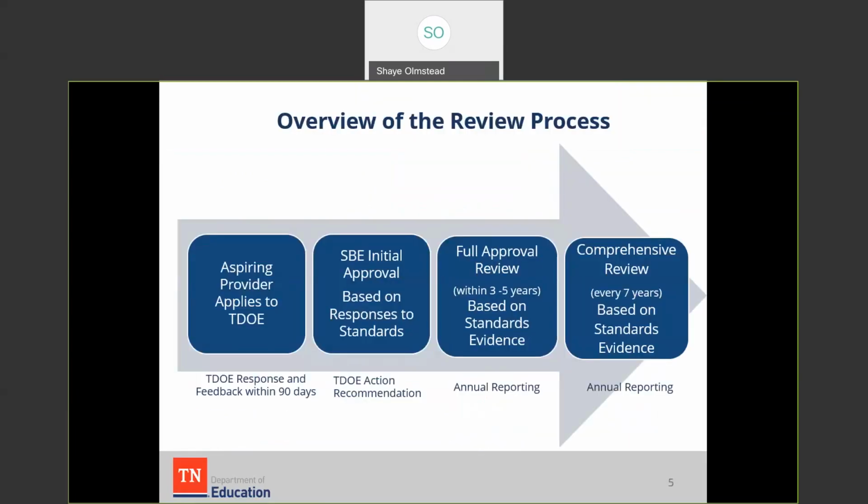So the process in Tennessee, the provider applies to us first to become an EPP. We then respond within 90 days. It is an iterative process, so there's some back and forth before we then take it to the board. That review process in the beginning is based on the CAEP standards, so they haven't been able to implement, obviously, as well as a number of other standards we'll talk about here in a moment. The initial approval of an EPP now goes to the board.